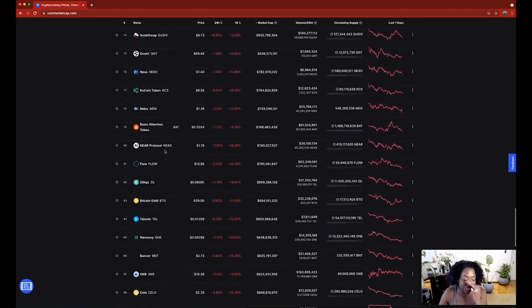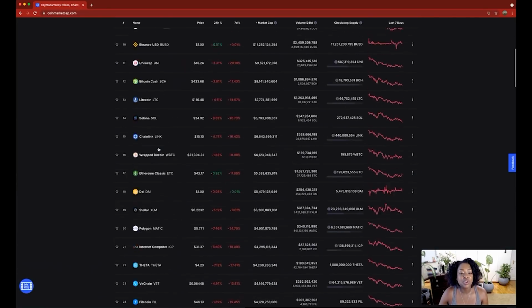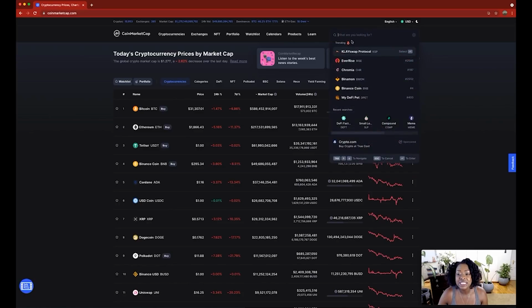If you want to go past the first 100, then you can go all the way to the bottom and click these pages down here. But this is going to be sorted by the top 100, and all the sorts that I clicked on for the columns within that are still these first 100. So that's the second column. The third column is the name of the cryptocurrency. So if you're searching for a coin, you don't know exactly what it is, you can go up here into the search box and type in a coin that you are looking for.